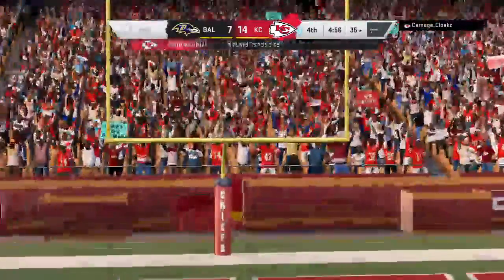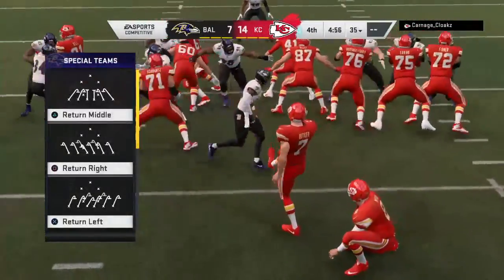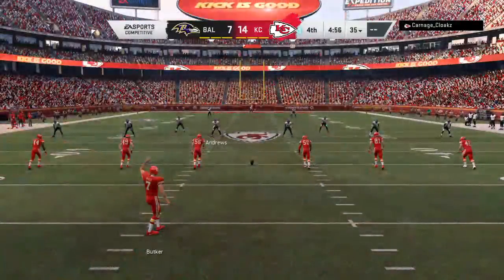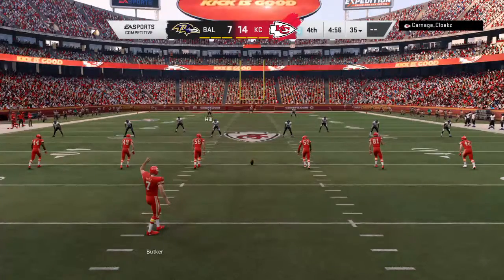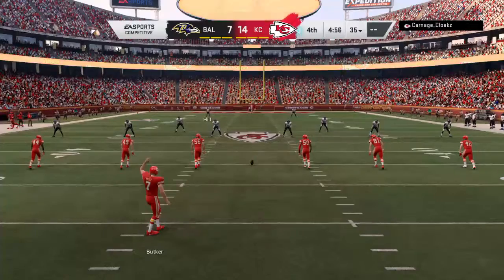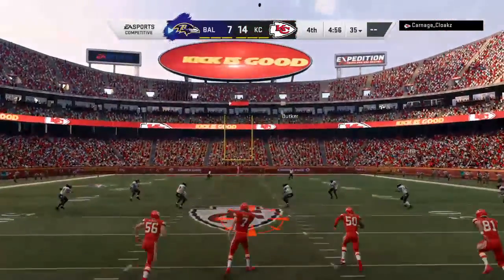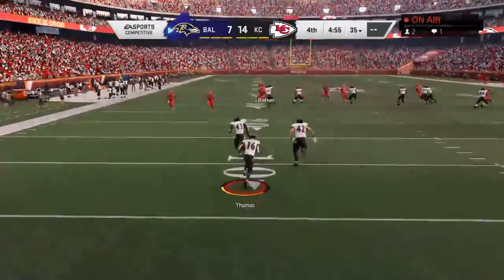Extra point right down the middle. And that makes the score Chiefs 14, Ravens 7. Harrison Butker to kick off for Kansas City. Now after the touchdown, here's Butker on to kick it away. That's fielded in the end zone.